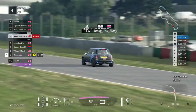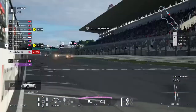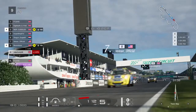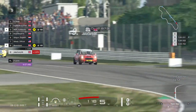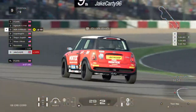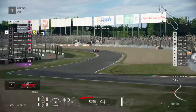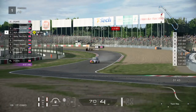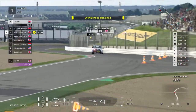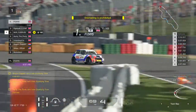So, has there been any position changes? No, currently everyone's still in the same spot. So F124 in top spot, 18.05 in second, NGR Cuddles in third, Hunty the Punty in fourth, Bogus Begbie in fifth, Dragon Eagle in sixth, Vilian Official in seventh, Bullseye Bob in eighth, and Jake Carty in ninth at the minute. So just a couple of minutes left of quali, and then we're into the first of the 15-minute races, and then we've got a half hour race after that. Reverse grid of the first race.